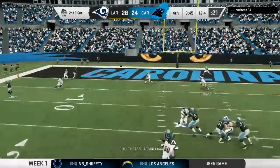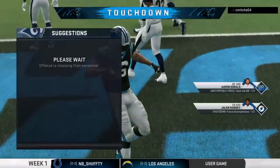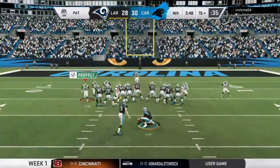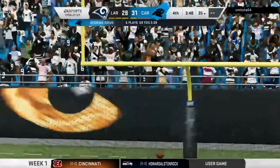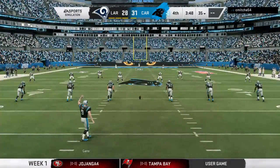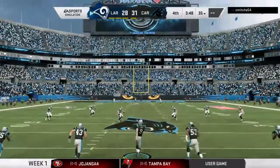Now it's Newton. And that will be caught by Moore. He's got a Panthers touchdown. DJ Moore there to make the grab. And the Panthers are once again going to retake the lead. Gano the extra point, and that gives them a 3-point lead. Gano now following the touchdown here to kick it away.